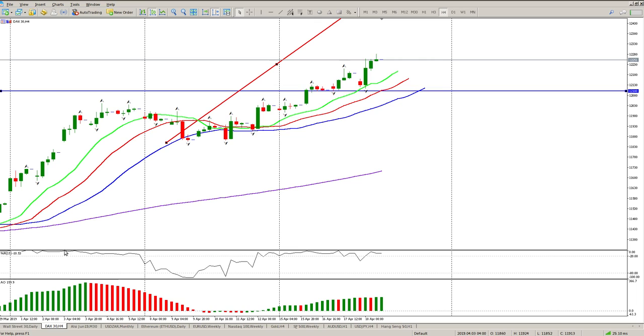One thing that does concern me is this divergence here and this divergence here. Okay, so this big divergence is from that high to this high. So that's high, that's low. And this one here is from that high to that low, where it's high and high. So there are some warnings that you can expect a bit of sideways motion or alternatively a pullback. And I'd really like to see a pullback back into this 12,100 area.